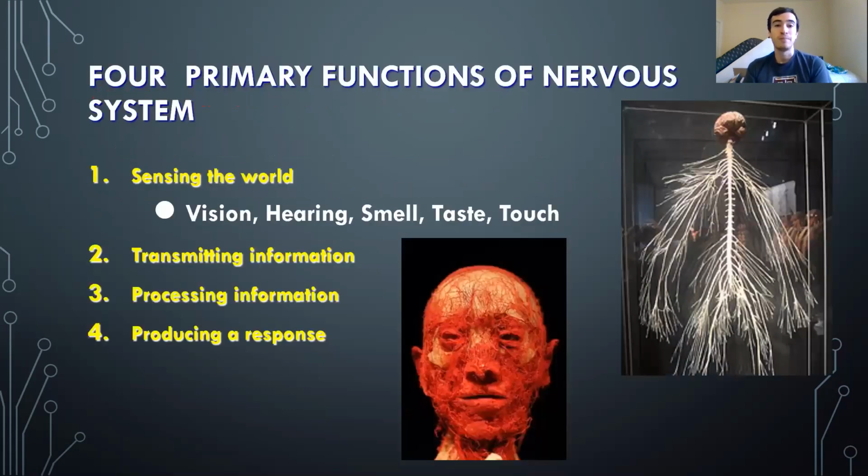So there's sort of four major functions that the nervous system completes in our body. We use our nervous system for sensing the world. So either sight, hearing, smell, taste, touch, all of these are ways that our nervous system allows us to take in information from the world around us. It then transmits that information, so it sends it through all these different little nerves up into our spine and our brain, and then back out into our muscles and our cells.